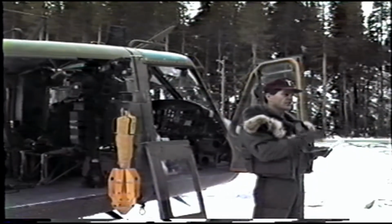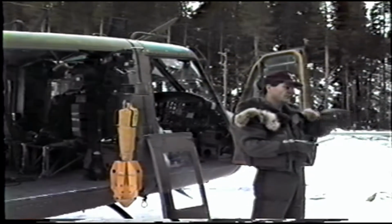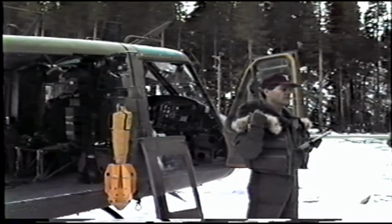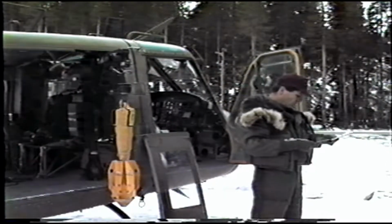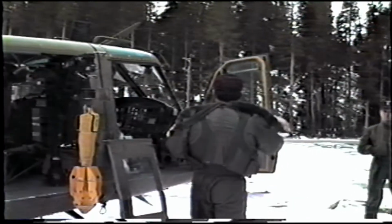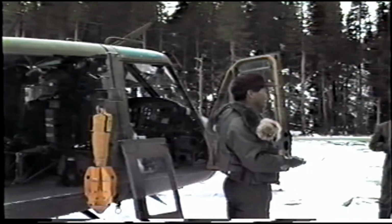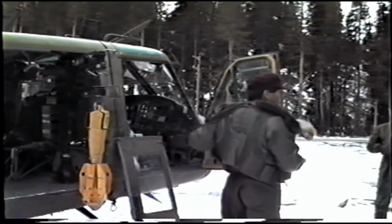If we land on a hill, we'll usually land with one skid into the hill with the nose going sideways, so you approach that way. Don't approach until a crew member signals you to come forward, because we may still be stabilizing. When you do approach from the front quarter like this, make sure that one of the crew members has eye contact with you, and they'll signal you forward, because a lot of times we can't see back until we've got the doors open.